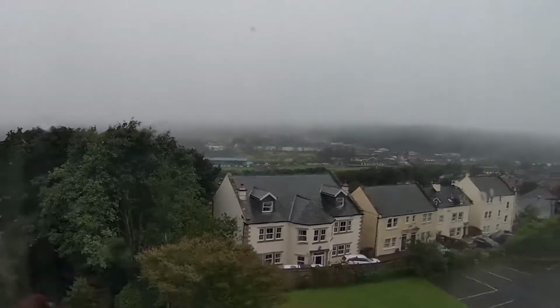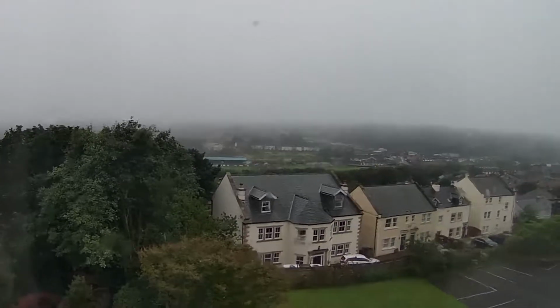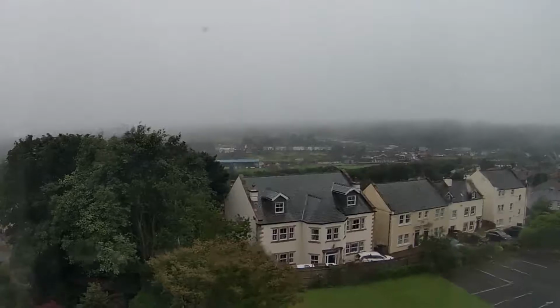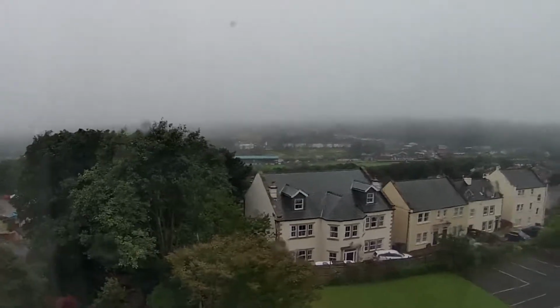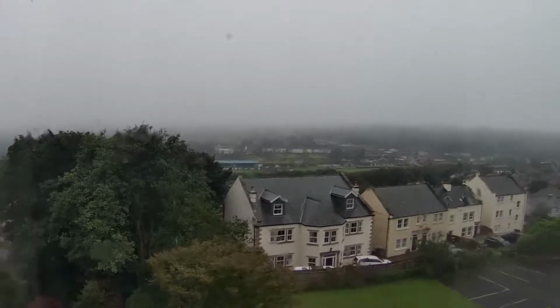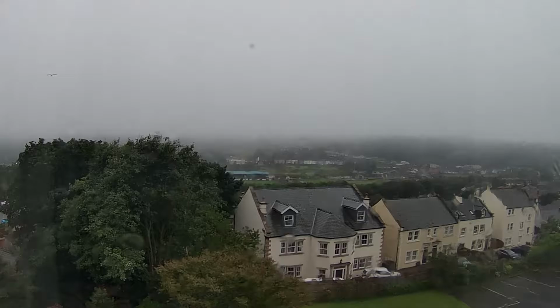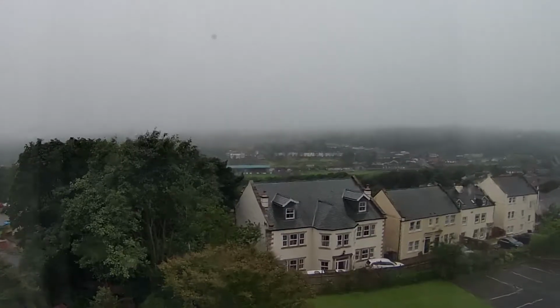Sorry if the audio is going in and out a bit. Sorry about that. But we will be doing the railway, of course, and then we'll be moving on and hopefully, depending on the weather, visiting a beautiful waterfall called the Stanley Gill Waterfall.